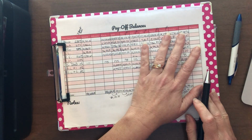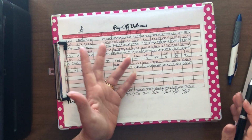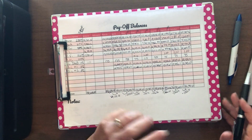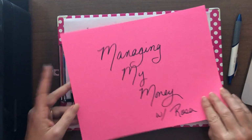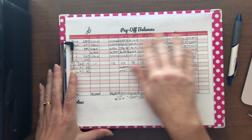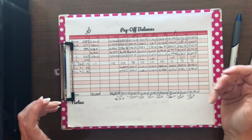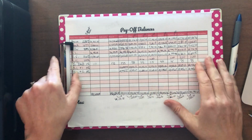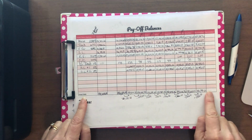This sheet actually is something that I made inside of Google Sheets and then printed it off my printer. I love pink, if you can't tell. Almost everything that I work with is pink or a shade of pink. I mean, even my sign that says Managing My Money with Rosa is all pink. So I created a table. It's blank, put in the months across the top, my payoff balances, any additional notes that I want down here. And then down here I wrote total debt so that I could write in.